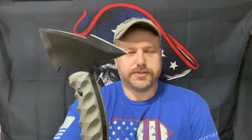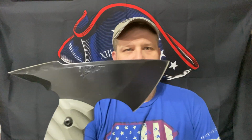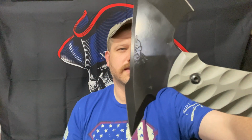The rear is sharp. That thing is ridiculously sharp, by the way, to the point where I was thinking, okay, I'm a little bit worried because if I'm hitting this and I come down and it decides it's going to pop back, that's going to crater my face. Black Cerakote, G10 gray grips. I love the look of it and everything.